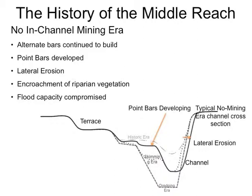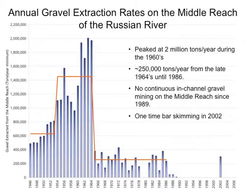After the bar skimming era, which ended in the late 1980s, the notch in-channel mining era began, and alternate bars began to build. They began to increase in height due to sediment deposition, as well as vegetation development, which encroached into the channel and further reduced channel capacity. Vegetation and sediment deposition kind of worked hand in hand, and soon much of the historic era channel was being recovered. This diagram shows the rates of gravel mining from 1946 to 2006.